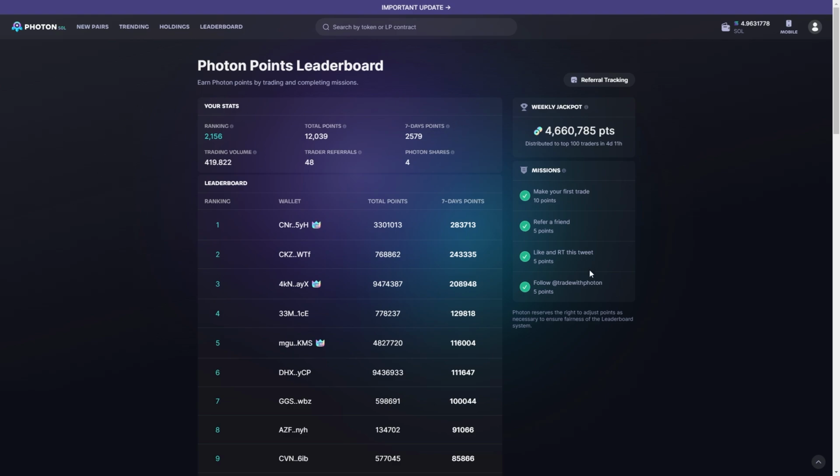Now, in order to farm the most Photon points possible, you will have to have a ton of trading volume. And if you're unsure what that actually means, it means that you're going to have to trade a lot with a lot of Solana. So if you're trading with $1 or $2 at a time, then it is going to take a long time to get points. However, if you're putting thousands or tens of thousands into trades, eventually you will get a lot of points.